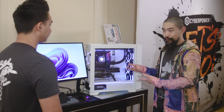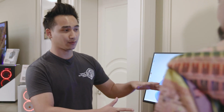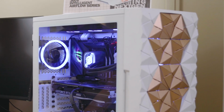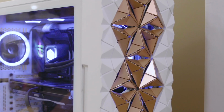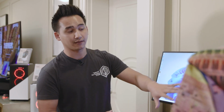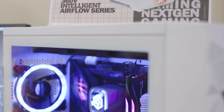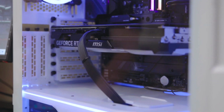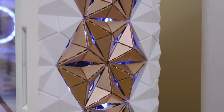Great. Let's look at the desktops. Show me what is new with this thing. So this right here is our special case. The highlight of it all is our Kinetic case. It's a breathing front panel that allows for more airflow to come in as your system heats up, and when it cools down, it closes up to reduce dust getting inside the dust filter so you don't have to constantly clean it out. Right now it's connected directly into a PWM header, and it's going to monitor the ambient temperatures for both your CPU and GPU. It'll start opening and closing, giving that breathing feel.